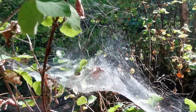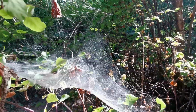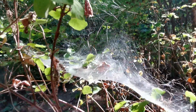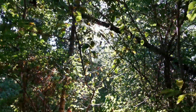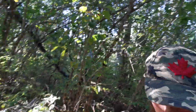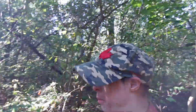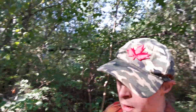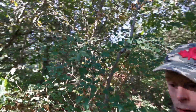Okay, so this caught my attention. I'm going to have to take a picture of this. Yeah, that's impressive. There we go. So I got a picture of that. See the sun through the trees. So I took a picture of that web. That was a massive web. There's a great deal of magic spun in that one.